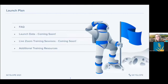Our launch plan, there's a little bit TBD. So first off, there's going to be a FAQ page, as Nicole mentioned. So I know you have a lot of questions about functionality, what's included. And so some of those questions I'll answer today, but there'll be a FAQ page detailing everything out.